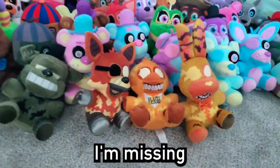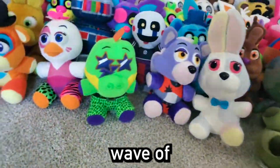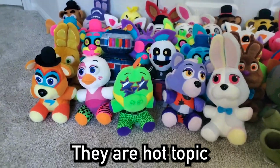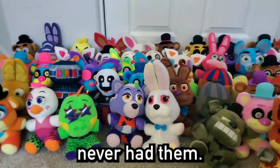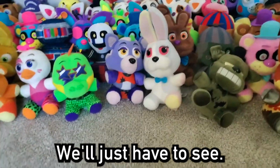And there is a wave I'm missing, in case you guys were curious. There is a Blacklight color wave of the four Security Breach plushies. They are Hot Topic exclusive plushies. I've gone to Hot Topic many times. There's only one where I live that's close enough, and they've never had them. Trust me, guys, I'm trying to look. If I do find them, I might even do a review on them. We'll just have to see.